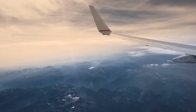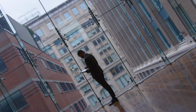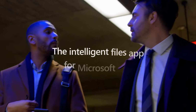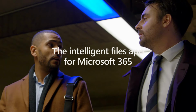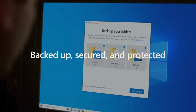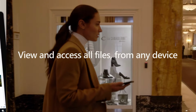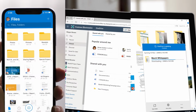Now that business is conducted in coffee shops and across time zones, it helps to have all your important files whenever you need them. That's where OneDrive, the intelligent files app for Microsoft 365, comes in. With OneDrive, everything is backed up, secured, and protected. View and access all files from any device on desktop, web, and mobile apps.